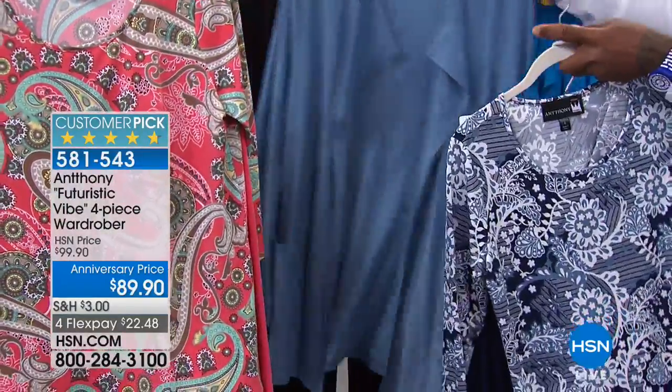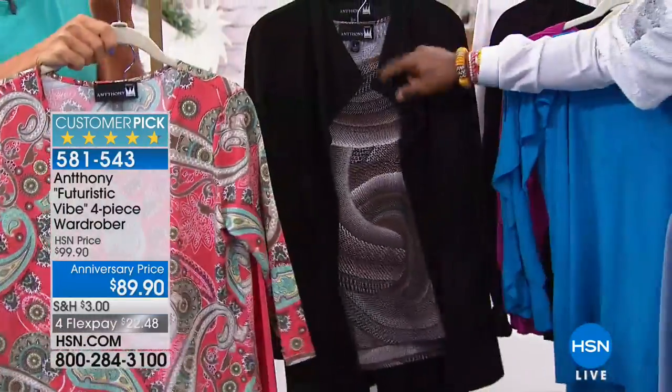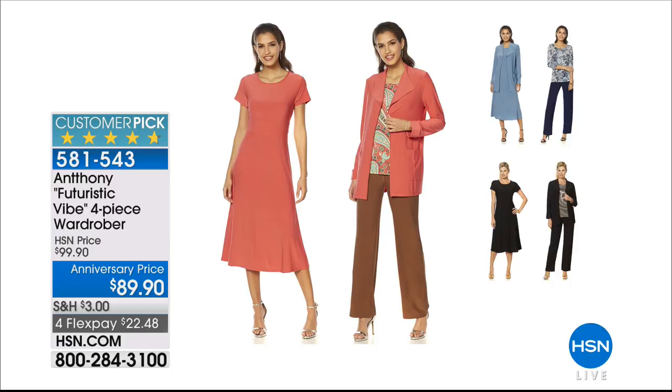A dress is included with this value too, isn't there? Oh, yeah. It is a four-piece. There's a dress that also comes with this. Oh, my gosh. This breaks down to like $22 a piece. It's amazing.